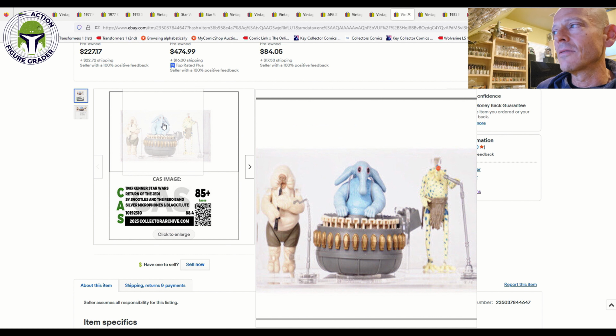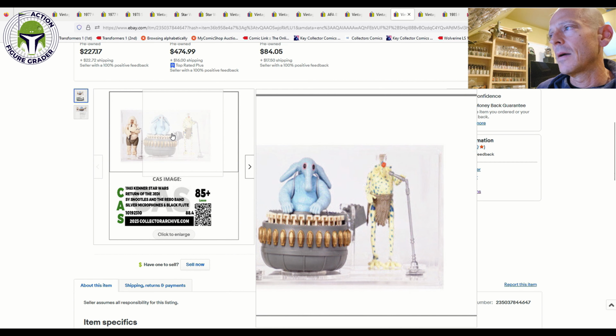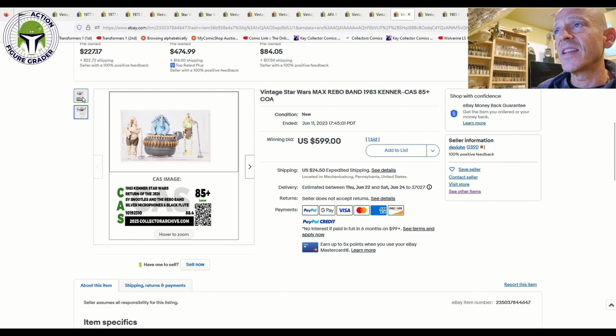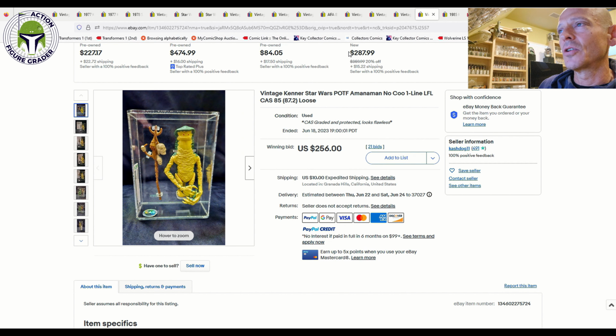It does look like there's some fading to the arms and head for Max Rebo. It's very tough to tell just because all we have are the CAS submission photos, but certainly a nice looking example there. And that one again sold for $600 in an auction, only one bid, plus $25 shipping. So $625 for a CAS 85 Max Rebo band. And you're probably talking pretty close to a mint and sealed box example for that price. But certainly a beautiful example, and I love the way it's displayed.